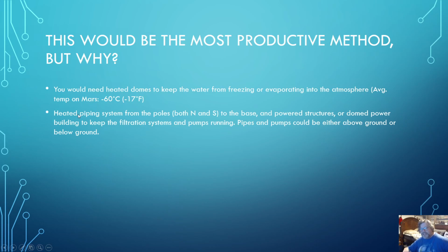Heated piping systems from the poles, both north and south, to the base, and powered structures, or domed power buildings, to keep the filtration systems and pumps running. This is mandatory. Now, the pipes and pumps could be either above ground or below ground. It doesn't matter. But you need to have the heated piping system going, and you need to have powered structures to keep that heating system going.